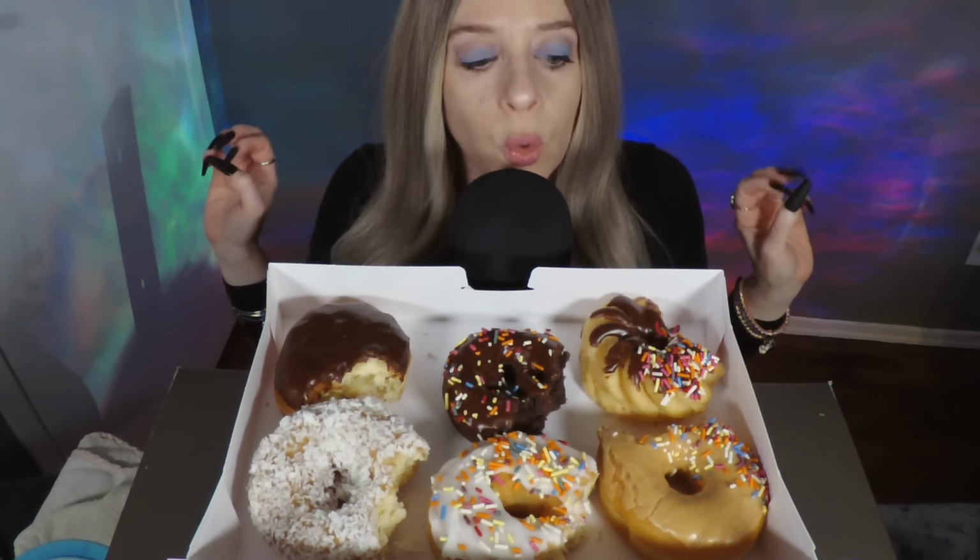Number 3 would be the vanilla frosted. Love the vanilla frosted. Super sweet. It reminded me of the icing they put on the cinnamon buns, not because it was cinnamony, just very sweet, creamy, delicious. Okay, I loved it.